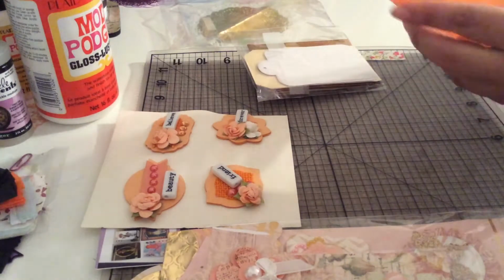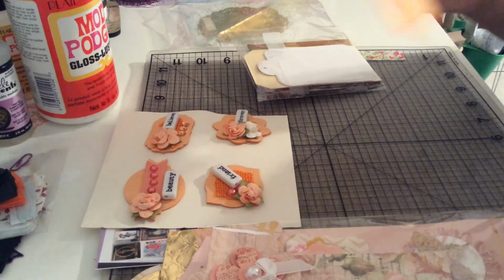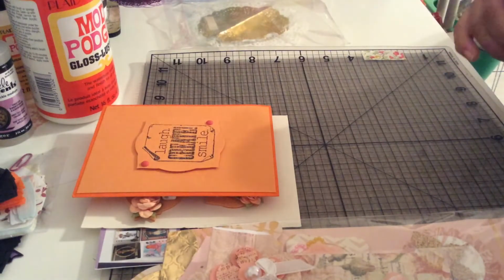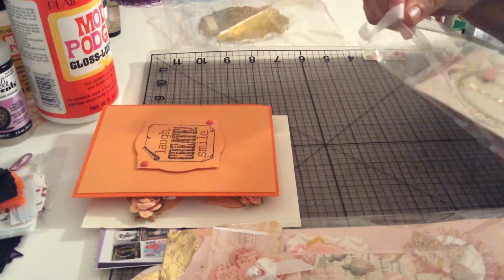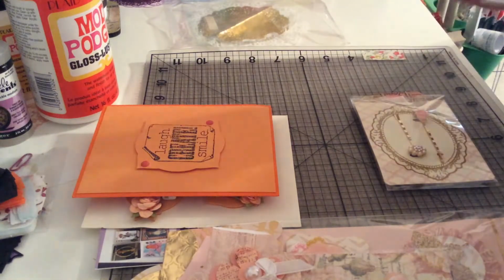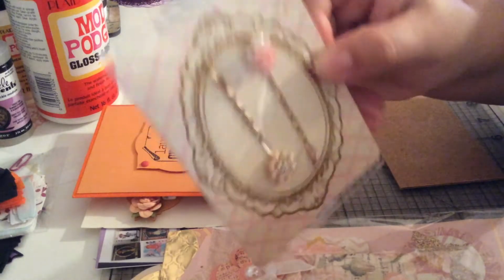And she sent this beautiful card that matches the color of her embellishments. This is so nice. And then she sent some goodies. Let's see what she sent. I might have to do part one and part two of this video because I want to show everything I received, and on top of that I have a small mini haul that I got at the Dollar Tree that I want to share with you guys as well. Oh, she sent these beautiful pins, hair pins. They're so nice. Love it.